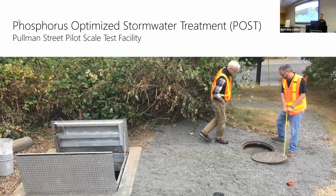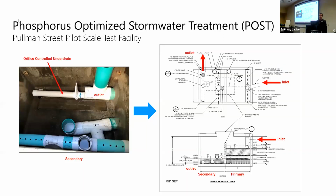That was the column study. Now we wanted to take this thing and test it full scale in the field. So the city's objective here was to actually get a new approved BMP before they went and built the whole facility. So they said, hey, Herrera, go test this full scale in the field, get it Ecology approved through the TAPE program, and then we'll build it. So, okay, let's do that. I do a lot of that, so that's fun.